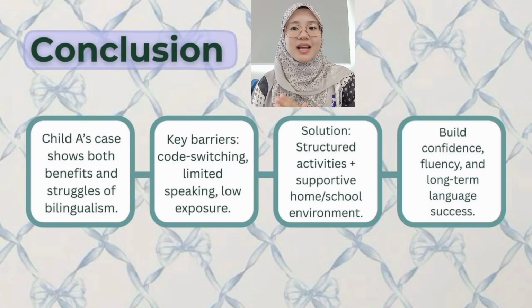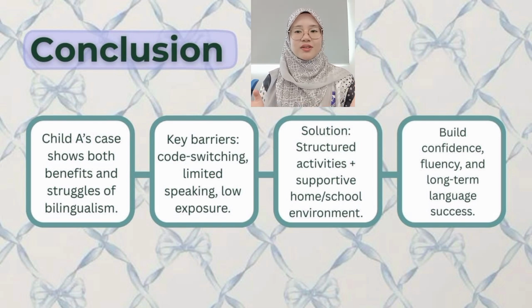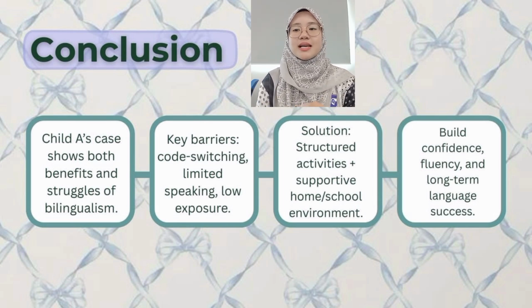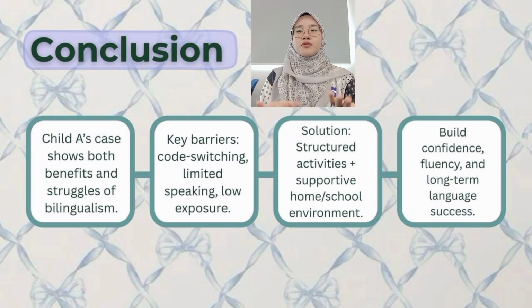So for the conclusion, this case study explores the complexity of bilingualism and second language acquisition in a real-life Malaysian context. Child A's experience reveals that while bilingualism offers numerous advantages, challenges like code switching, confidence issues, and inconsistent exposure to English prevent her from becoming very fluent in English. By applying Krashen's, Swain's, and Long's theories, we can better understand her struggles and needs. The solution lies in a well-rounded approach.